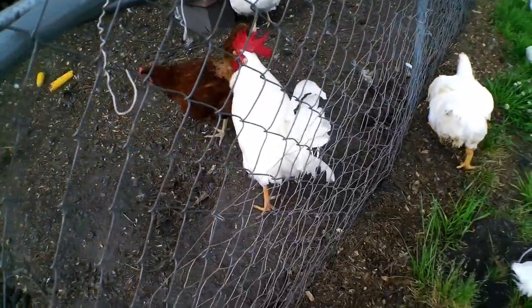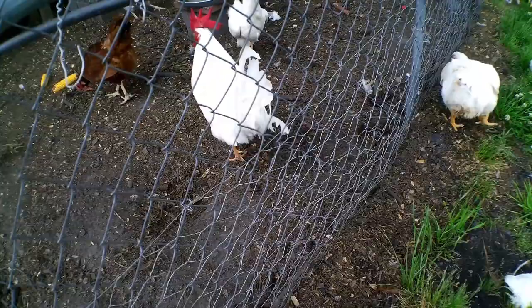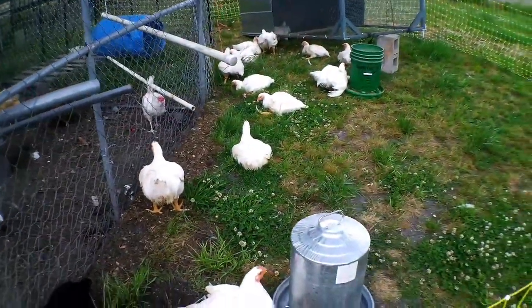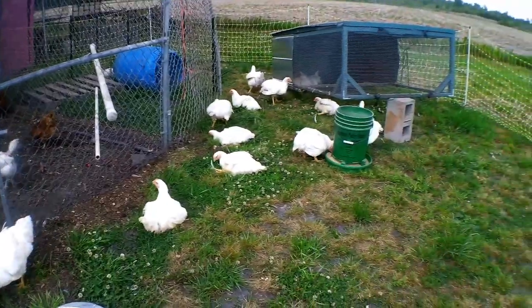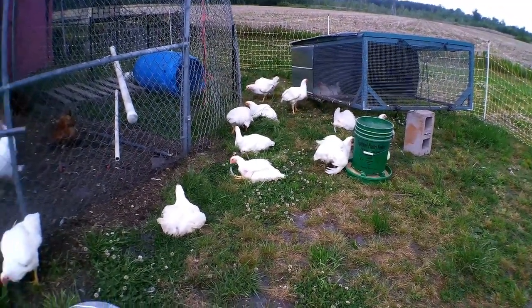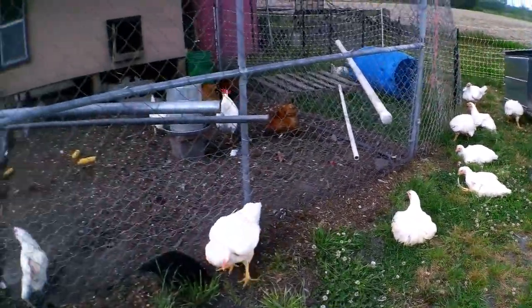Mr. Rooster, what you think? What you think, Mr. Rooster? So he's been very happy that there is not a whole bunch of other roosters. He's the only rooster around here besides that one meat broiler, so he don't even know he exists. He doesn't crow or anything, but Mr. Rooster is very, very happy.